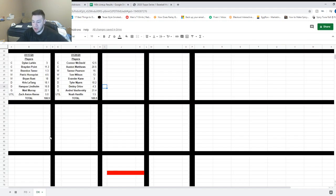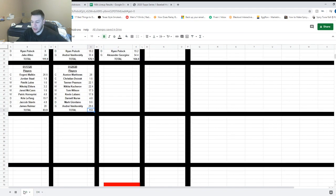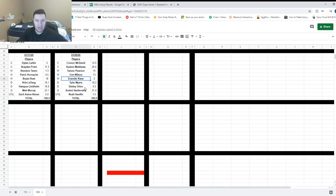And I do have NHL lineups. So yesterday 109.5. This actually cashed. This doubled my money. I entered this on FanDuel at a $4.44 line. It cashed. It doubled it. It went up to 9 something. Or no, not that. This one. This was FanDuel. 153 cashed. This one did not cash.